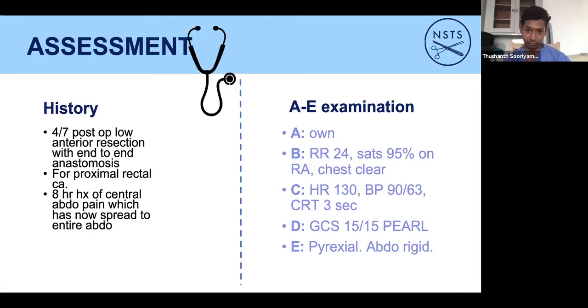You do D as formality, GCS 15, and you move on to the most important part of this examination, which is E, you assess his abdomen. You're trying to do this A to E in the first minute, basically. Of course, by the time you get to E, assessing his abdomen, you would have already asked a nurse to just put up a bag of fluids, just do something to bring that heart rate down and get that systolic up a little bit.